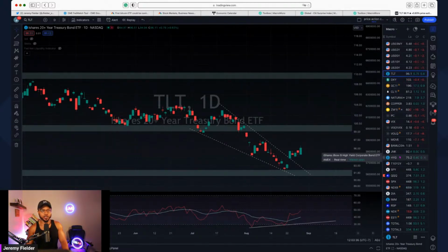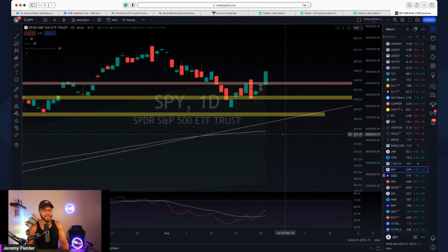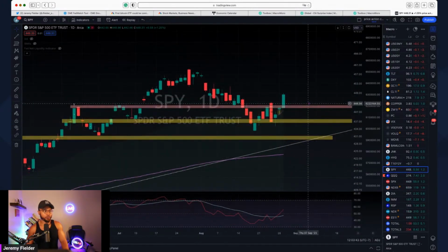But for the short term, on the positive side, we didn't get that head and shoulders pattern. We actually broke out of 444. I expect us to come back down and check or hold 444. We still need to hold 444, right? Just because we broke out of it today could just be a dislocation for traders, and we need to come back and actually support that level.